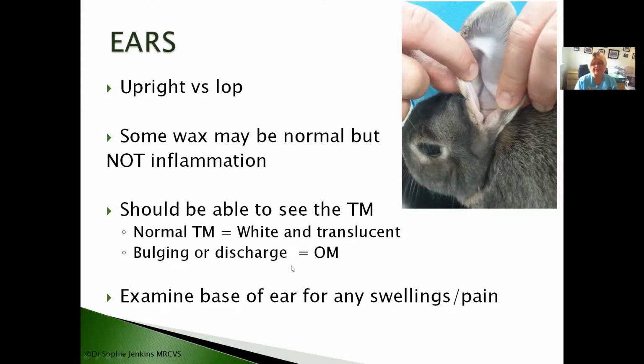Lop-eared rabbits are exactly the same situation, but they do tend to have more problems with ear issues. There was a recent study from the Royal Veterinary College which has indicated that sadly many lops have many more dental disease problems and are much more problematic with their ears. It's to do with the fact that the ears are folded down, which changes the shape of the skull, and it means that the ear cannot easily clean itself.